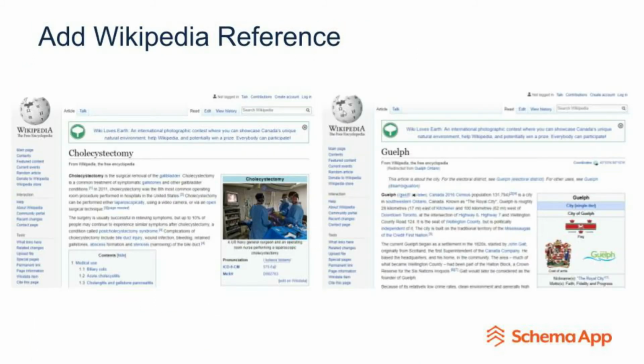Now, often when you're trying to use Schema.org and be really specific, you can also use other definitions on the web to bring clarity. One of the best practices we often talk about at Schema App is using Wikipedia references. So here, what is the removal of a gallbladder surgery? Let's make sure we're really clear that when we're describing this surgical procedure, the additional type is cholecystectomy. We could have picked a name I could say, right?